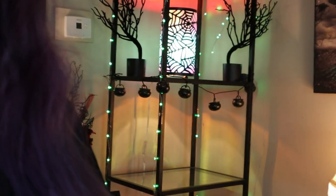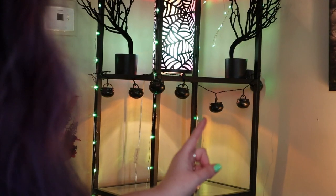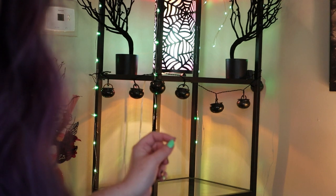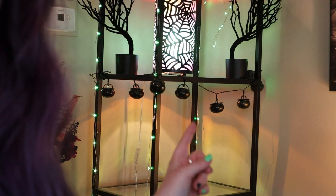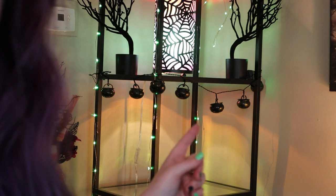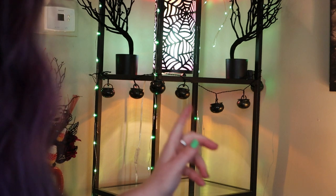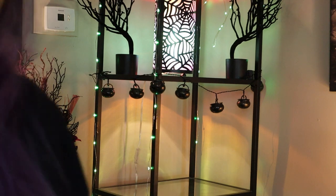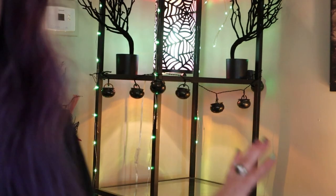Let me zoom in on it so you guys can see a little better. I do have some little string lights here. These are kind of like little cauldron lights. Some of them have little jack-o'-lantern faces. I got that maybe even at Dollar Tree last year. It was already in my decorating bin, so I've had it previously, but I have a feeling I got it at Dollar Tree. It looks like something I would have gotten from there. So I have those hanging up already because I knew I wanted them to be there.